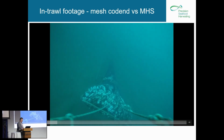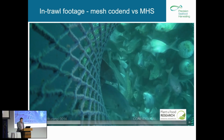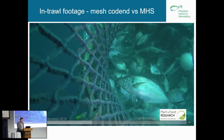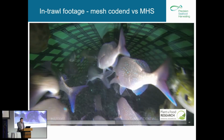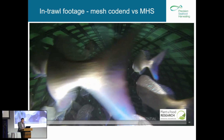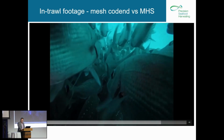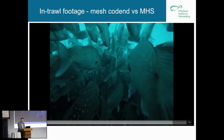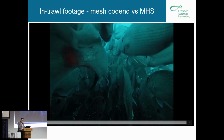Sorry about that. So just to show you, this is a typical mesh cod end. As you can see, turbulent environment. The fish occur in a washing machine type environment. You encourage fish-on-fish contact, fish-on-gear contact. Contrast this to the environment within the MHS. As you can see, the low-flow, laminar, non-turbulent environment allows the fish to regain station, individualise and exhibit normal schooling behaviours.